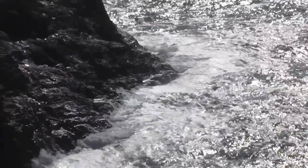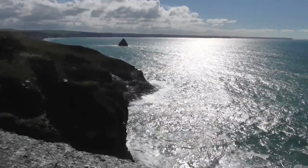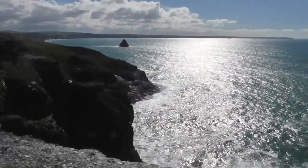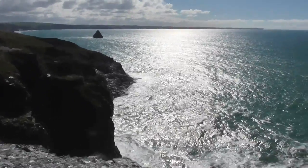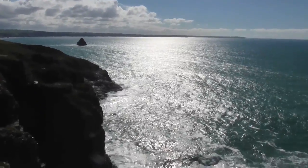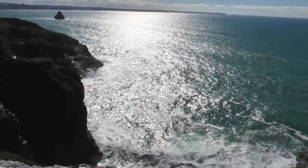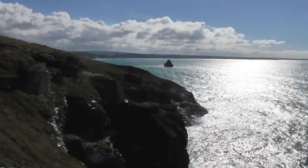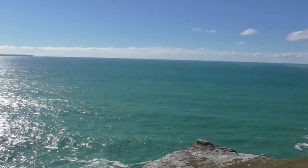I love this, it's so relaxing. It's really different to doing a mountain or a hill. It's still quite tiring because you're going up and down cliffs and everything, but there's something relaxing about it, watching the sun reflect off the water and watch the seabirds flying and the fresh air. It's really one of my favourite things.